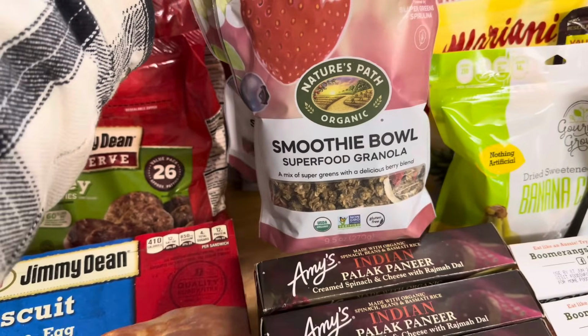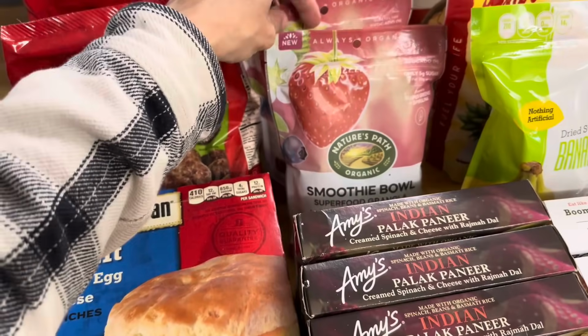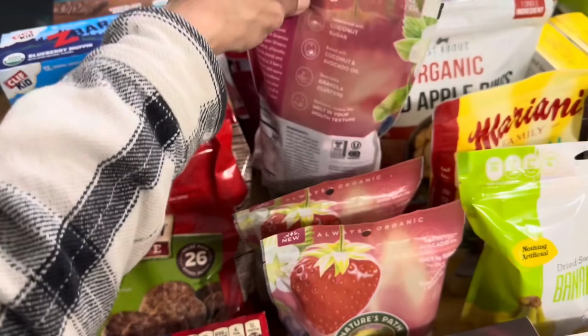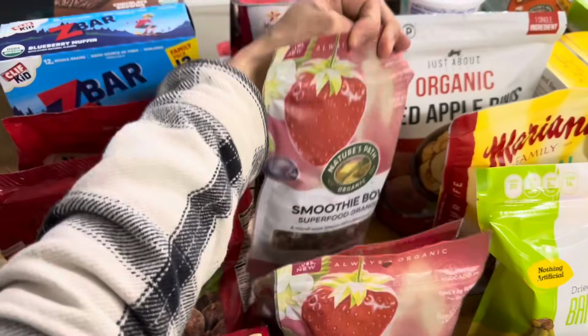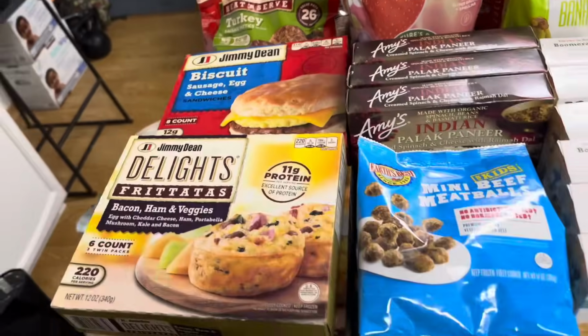For the kids, when they're hungry, they can throw it on some of these yogurts back here. That's how they can make themselves a little snack or a little meal. That's quick and easy. Hey, you're hungry? Go grab some granola and throw it on one of those yogurts. There you go. Easy, easy.